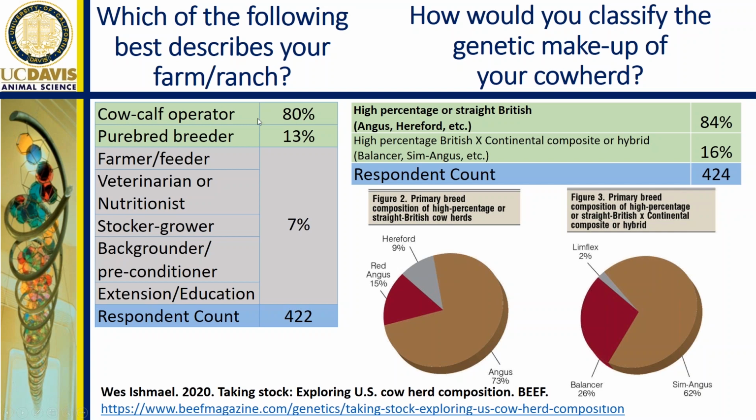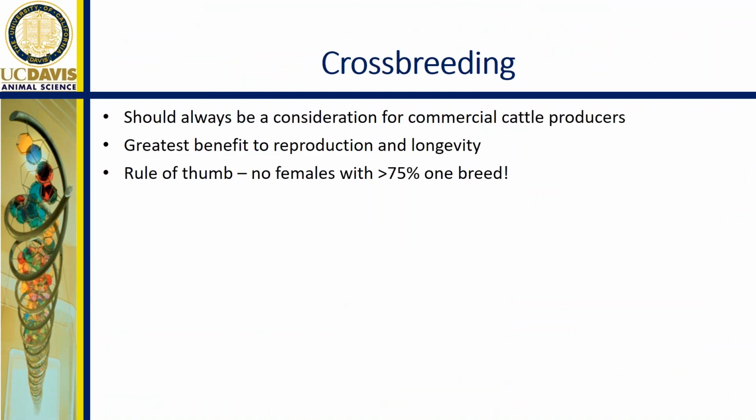But I think if we look here, you can see about 80% of these respondents are cow-calf operators. And of that high percentage of straight British, we had about 73% Angus, 9% Hereford, and 15% Red Angus. And of those that were this high percent British times continental composites, there was Sim Angus, Balancer, and Limflex. But what I think is interesting is that there was a very high percentage of cow-calf operators in this breakdown, which would suggest that there's a high percentage of cow-calf operators that have a high percentage of straight British, in other words, purebred.